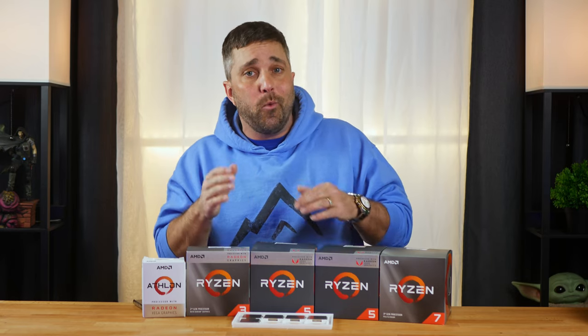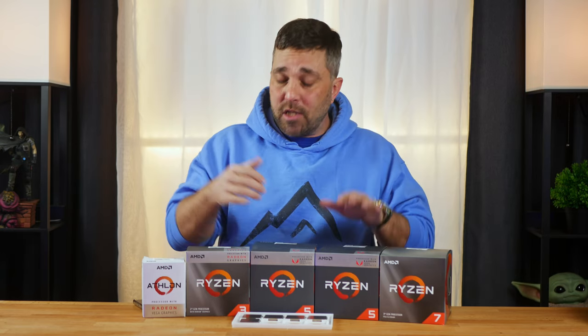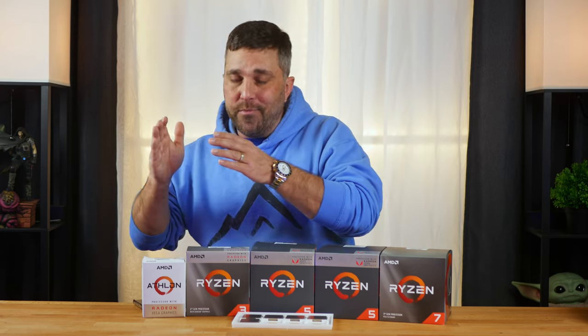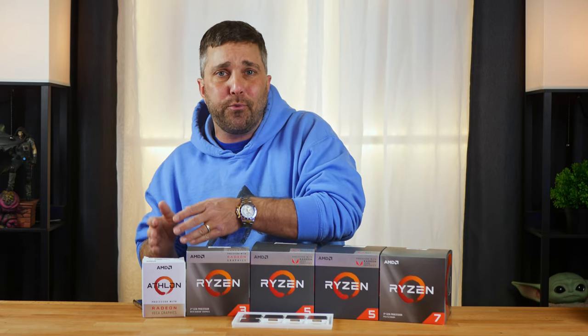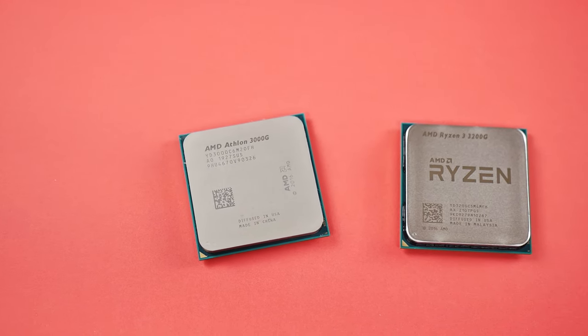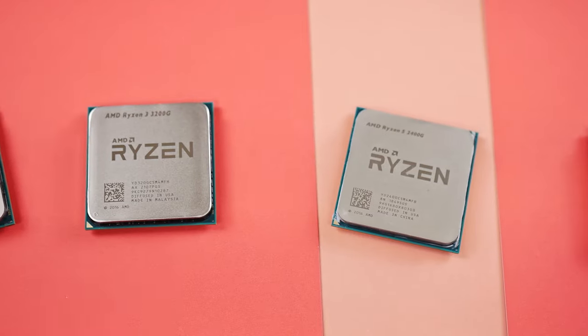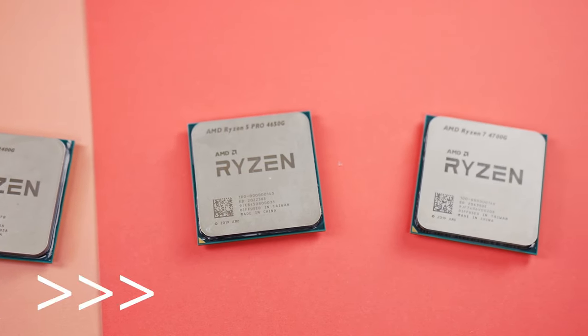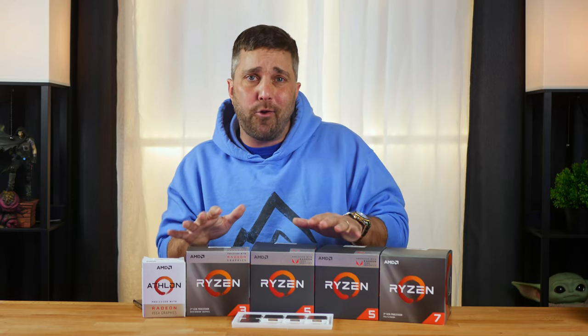Today we're gonna see first if you can game in 2021 without a dedicated graphics card, and second, at what level. So what I have here is basically every version of internal Radeon RX Vega graphics, from the 14 nanometer Vega 3 in the Athlon 3000G, the 12 nanometer Vega 8 in the Ryzen 3 3200G, the 14 nanometer Vega 11 in the Ryzen 5 2400G, the 7 nanometer Vega 7 in the Ryzen 5 4650G, and Vega 8 in the Ryzen 7 4700G. Now, this isn't every AMD CPU with integrated graphics there is.